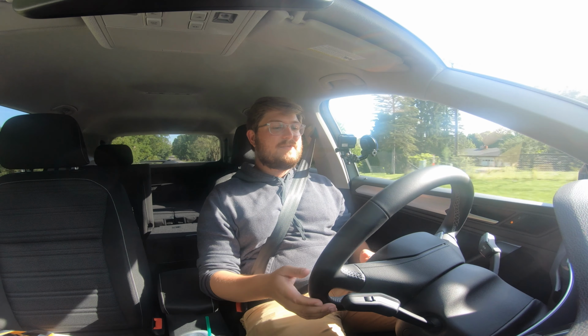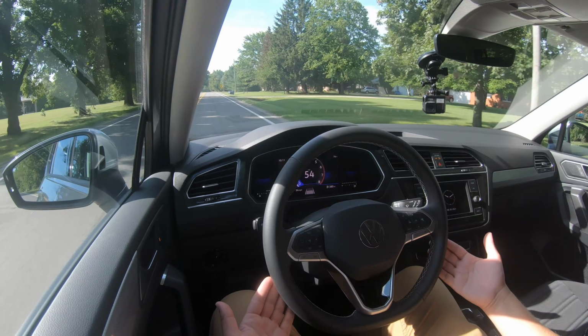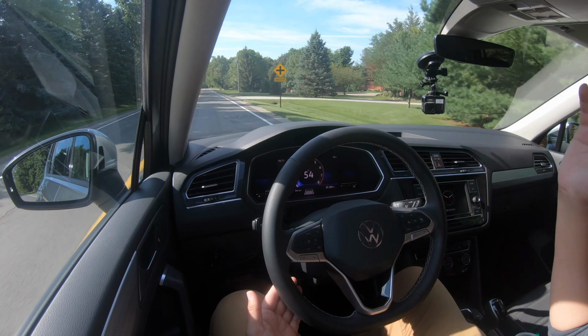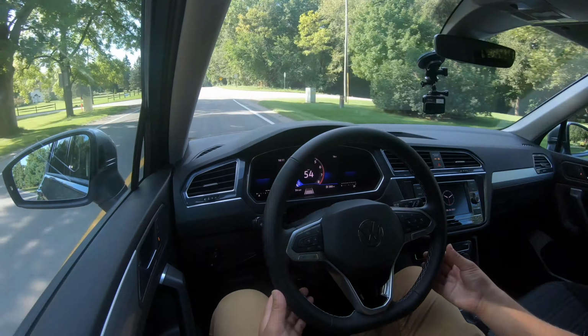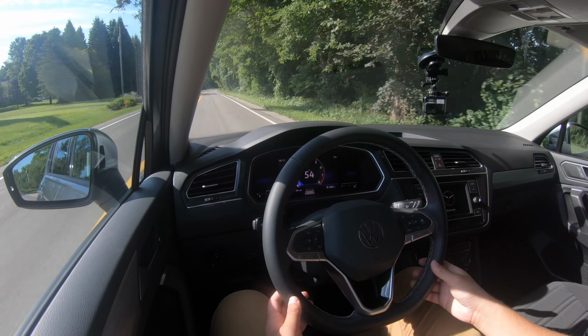I'll demonstrate how this works. So Travel Assist is now activated. There's a haptic sense on the steering wheel. It's lane centering for me. I just need to monitor the driving situation, and it's keeping us in the lane. On a long highway drive, this reduces fatigue on the driver, but please don't rely on this system as a driverless system. It's purely there to aid you to get down the road.